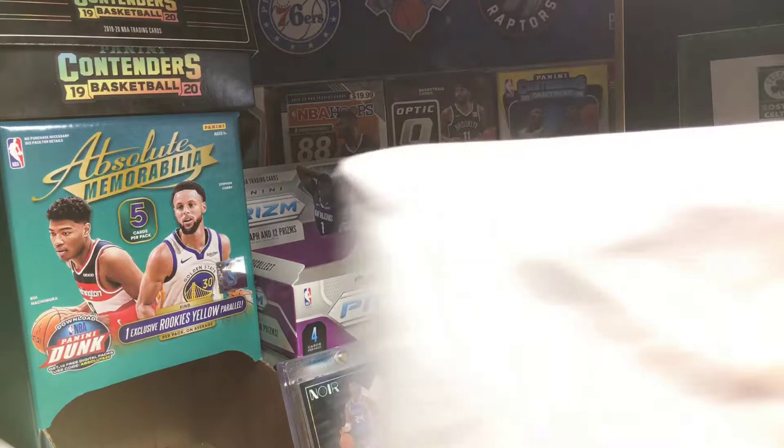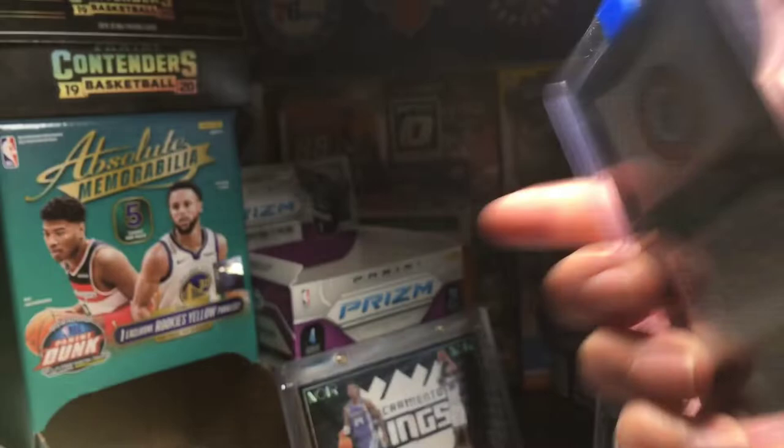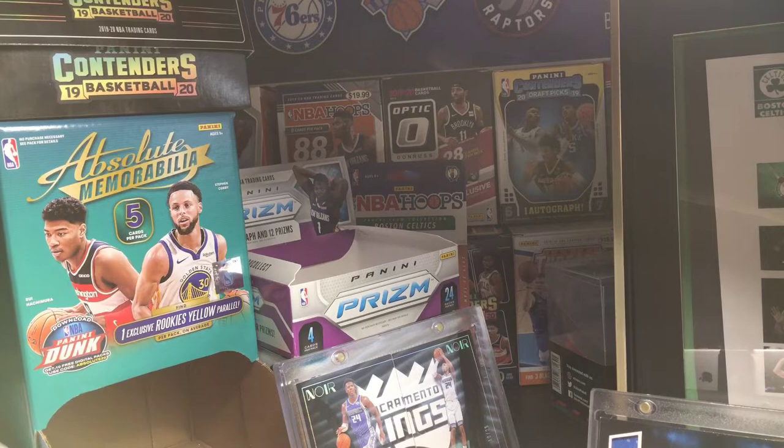So, okay, we have 2 Select cards only, actually. We have a Victor Oladipo Premier Level from Select, and a base Shai Gilgeous-Alexander, which is really nice. Finally found a Shai in the Thunder jersey. Although I do have an Optic one and then the other one, what was it? Season Ticket from Contenders. She's cracking over on that one over there.